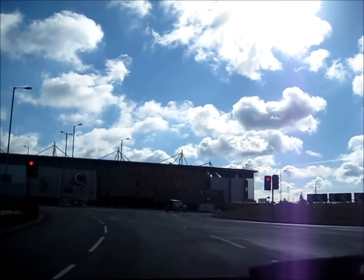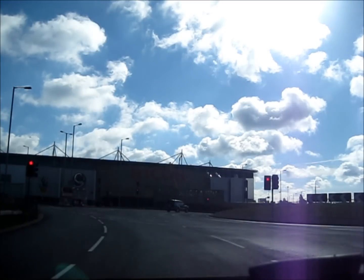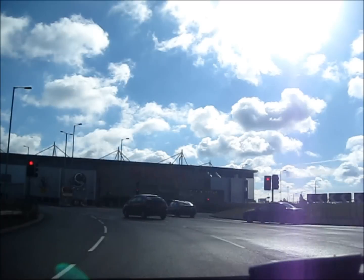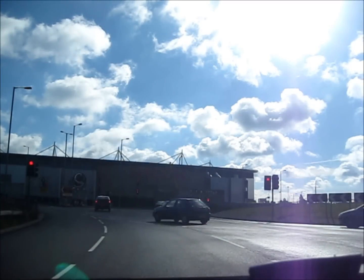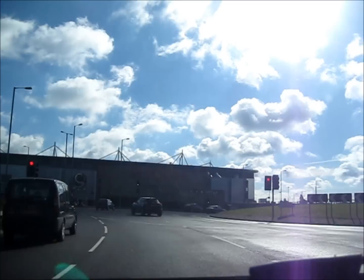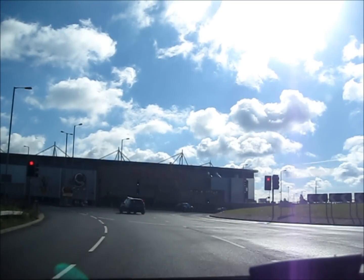So as we've stopped, I can point out here that we've got a choice of 4 lanes ahead of us. Lane 1, 2 and 3 are all to go straight on, second exit. So I'm going to choose lane 2 to follow the road ahead, for reasons I'll tell you about a little later.